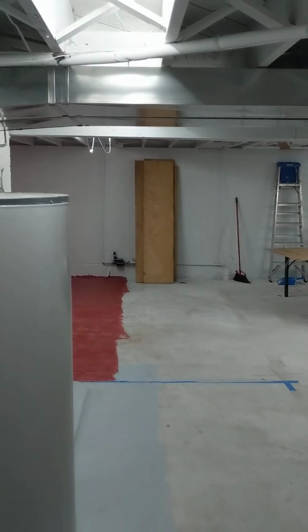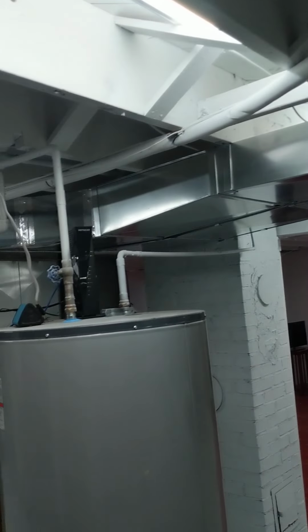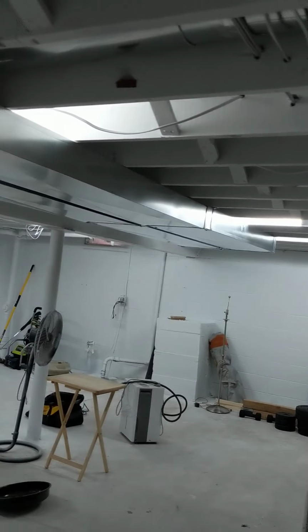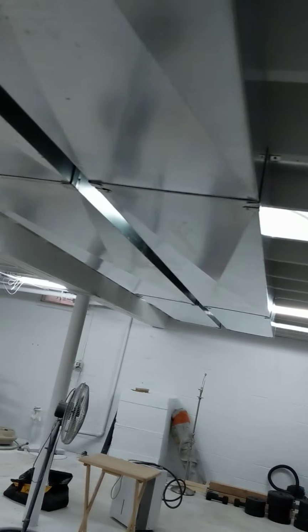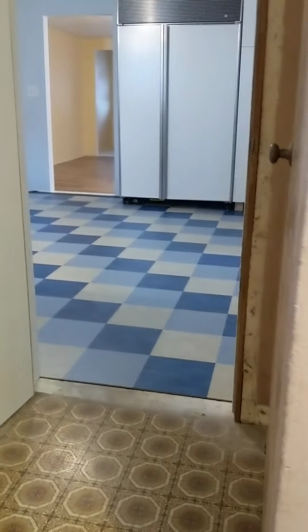Closet doors are all sanded. I don't know if I mentioned this in the last video. All the ductwork is finished. I replaced all the ductwork on this side of the house. So new cold air return, new heat vent. And it's distributed throughout the house properly. Still have to paint the stairs and clean this up, but all in all, it's coming together. We can live here soon.